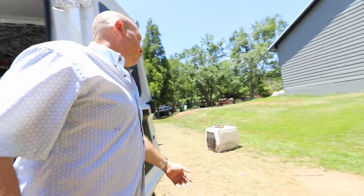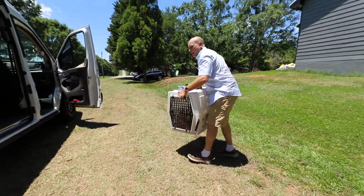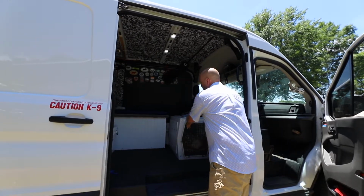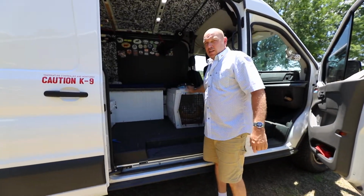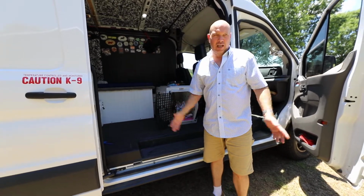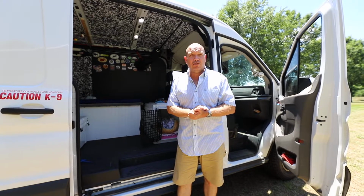And this is one of my typical kennels. I've got several of these kennels because I had a business where we were transporting animals. We still actually can do that. These are sized where they can fit under the bed or they can fit right here. On this trip, we're just going to take this one kennel and Daisy's bed. So, anything else you want me to cover about this van, Jennifer?